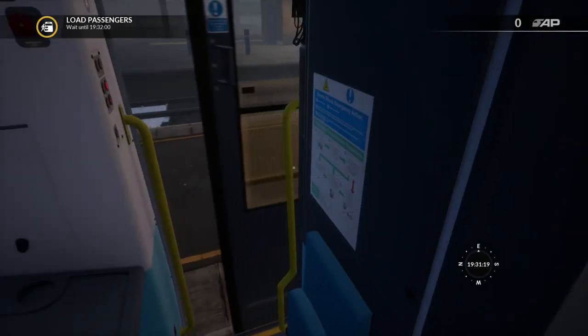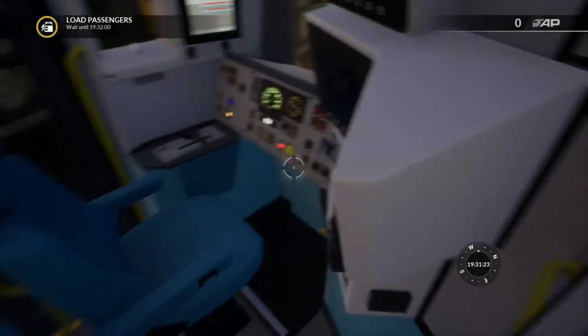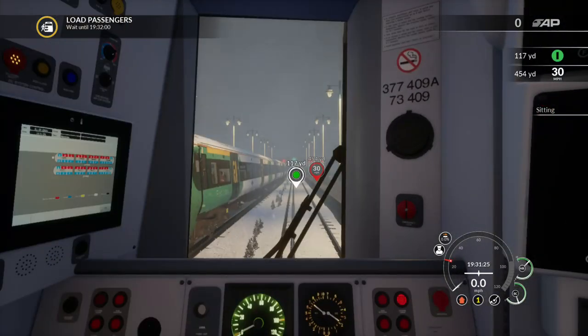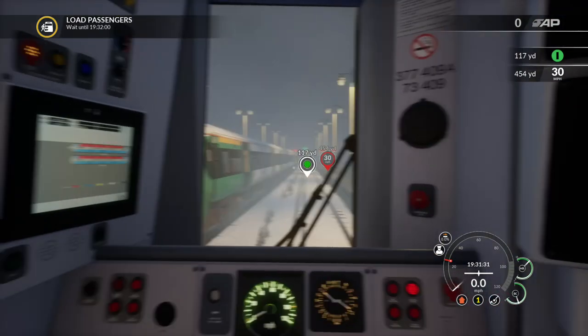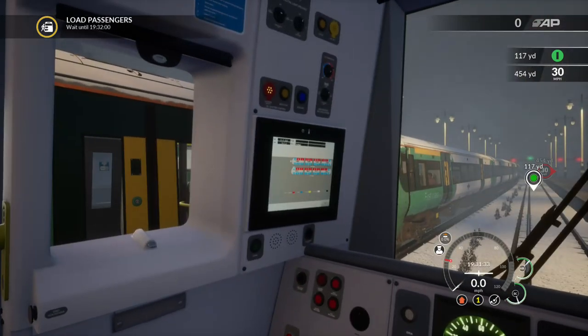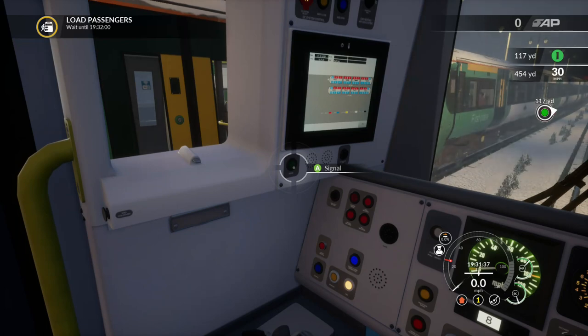Now, the sign does say Hastings, because effectively it does carry on to Hastings, but with this level, as we know, it only goes to Eastbourne. So as you can see here, look, 2 trains. Just let everyone know that there's 20 seconds left.